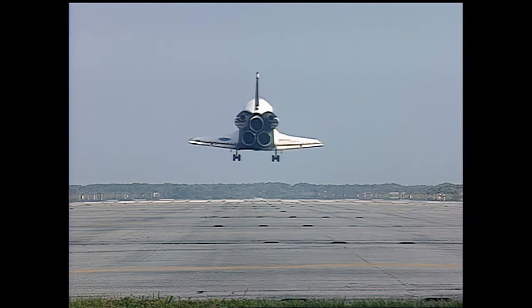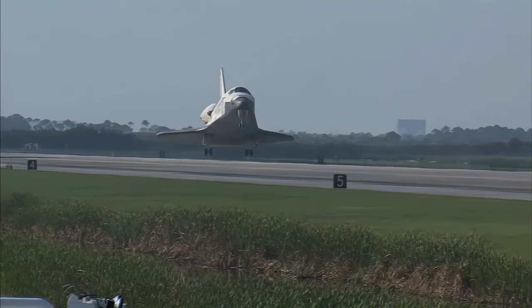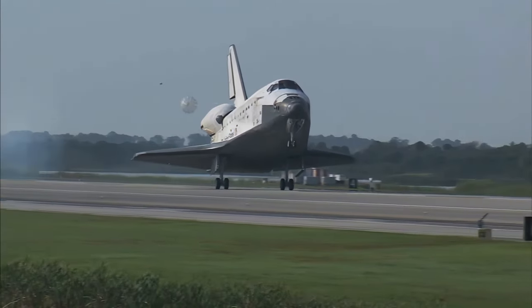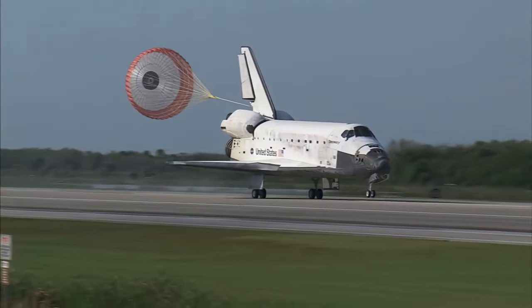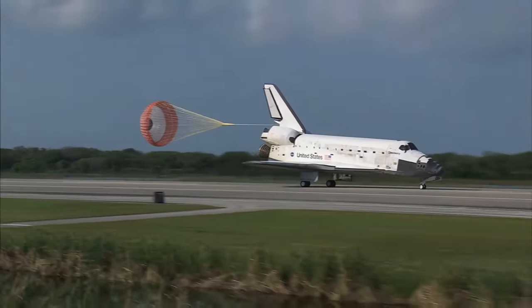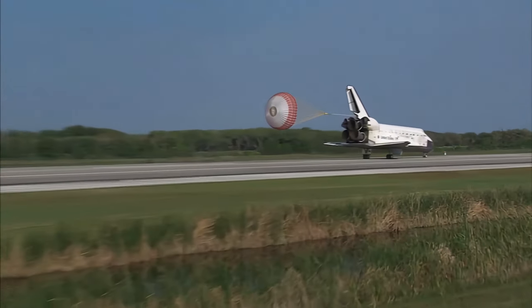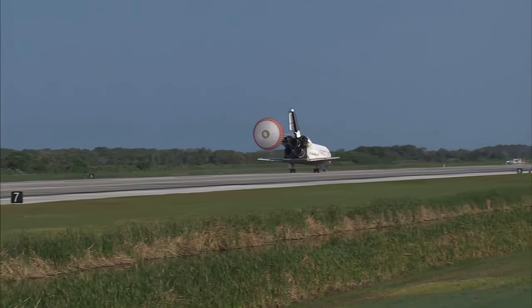Main gear. Landing gear now down and locked. Main gear touchdown. Pilot Jim Dutton now deploying the drag chute. Nose gear touchdown. That brings an end to the STS-131 mission, the 131st Space Shuttle flight, and the 33rd to the International Space Station.